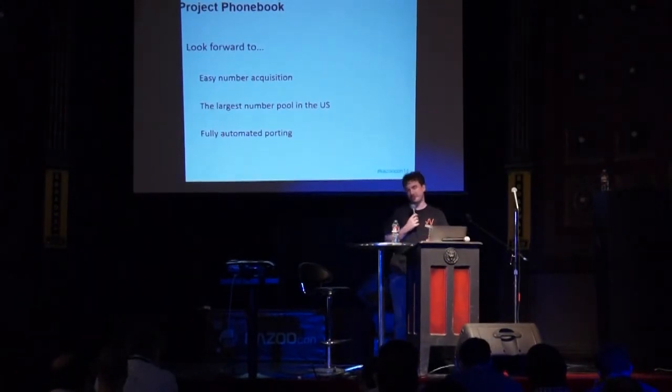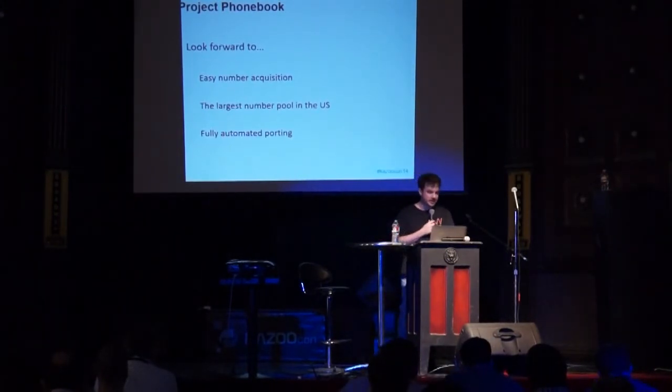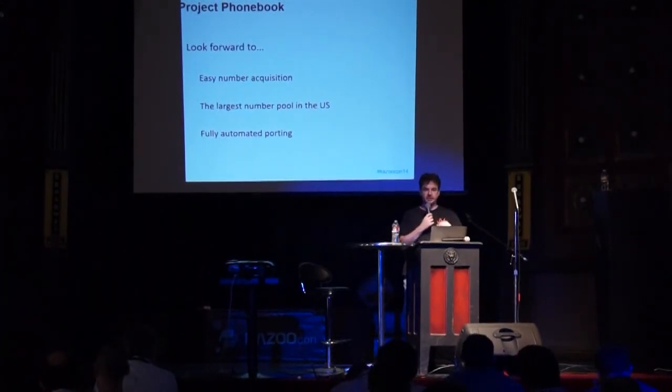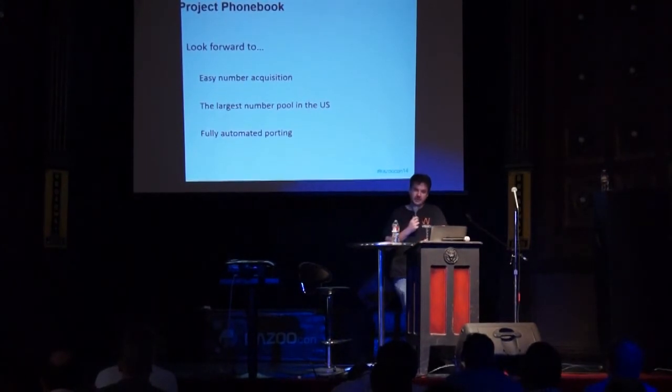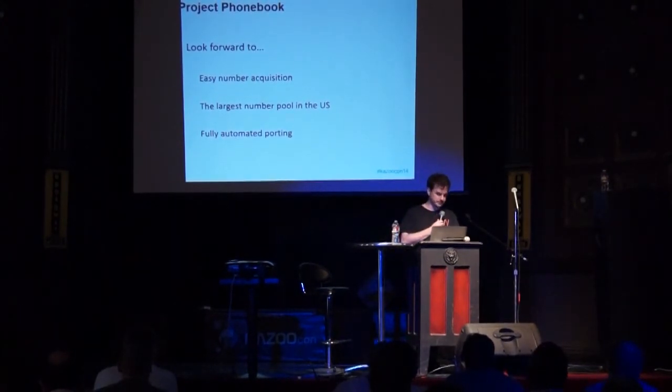The largest, we're hoping, the largest number pool in the US, since we have lots of agreements and there's lots of people who post on their website, search for numbers, those are screen scrapable. And fully automated porting. That's the big one. So that's really hard to do, and we are trying to tackle that in Project Phonebook.